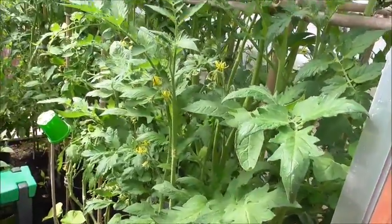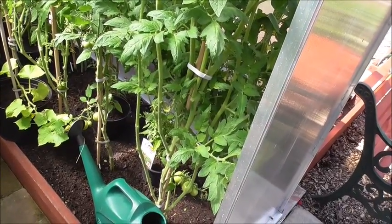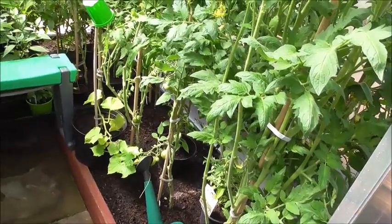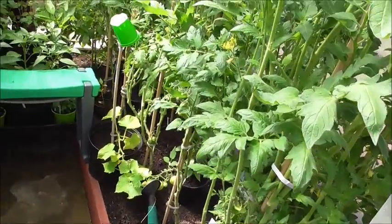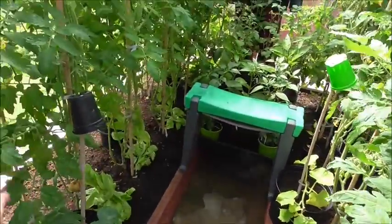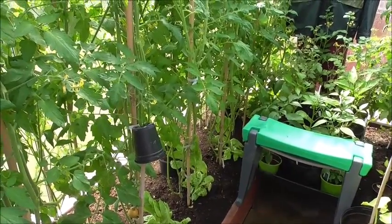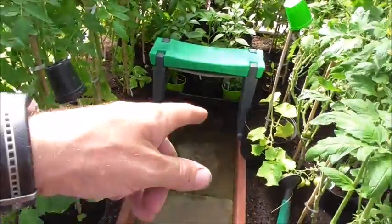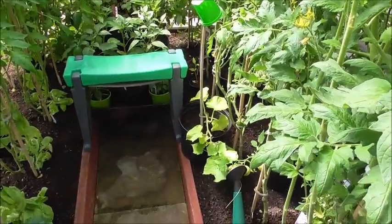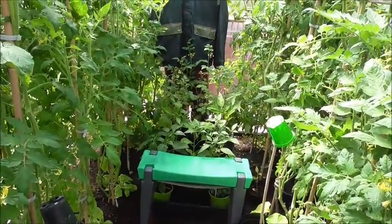Lots and lots of flowers on the top, and down at the bottom the fruits are starting to show now. Chilies, 4 chilies on that side, and there's 3 chilies on this side. You can't see them, but they're actually in the middle of these tomatoes, and they're doing alright. Couple of cucumbers there, and there's a load more chilies and peppers over there as well.